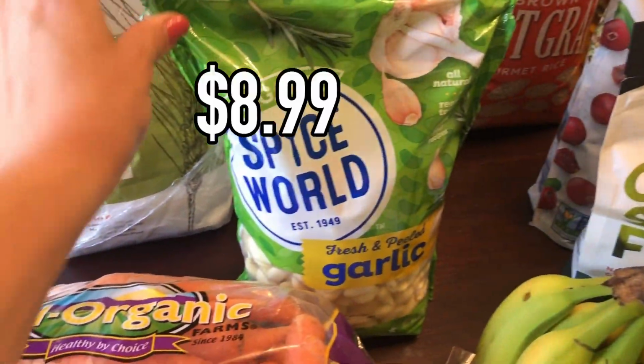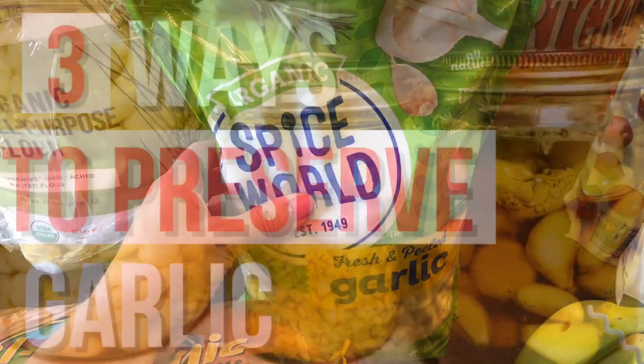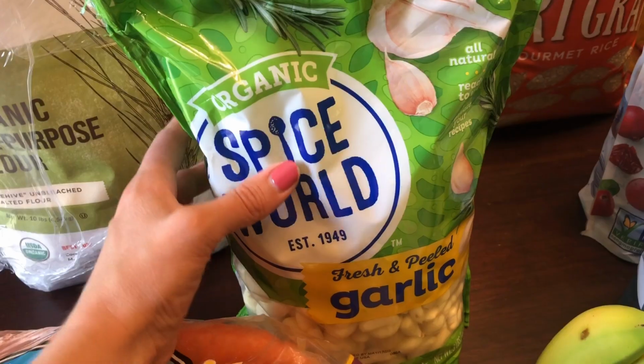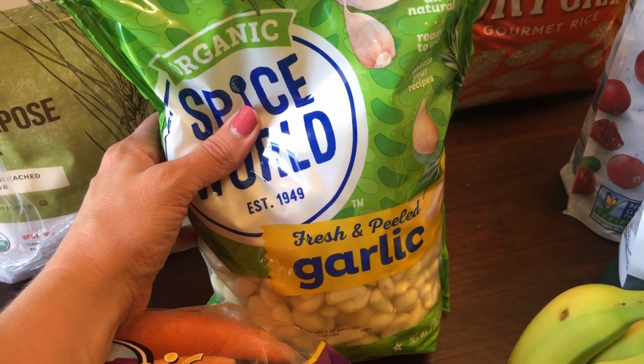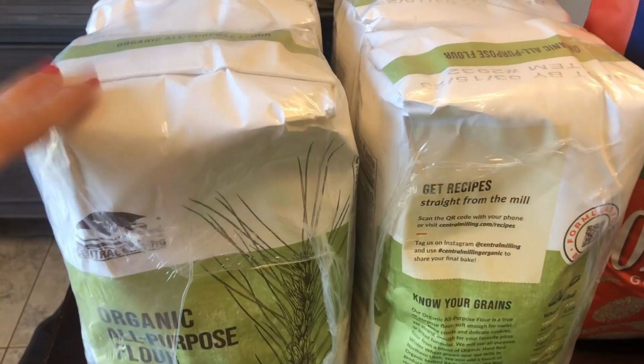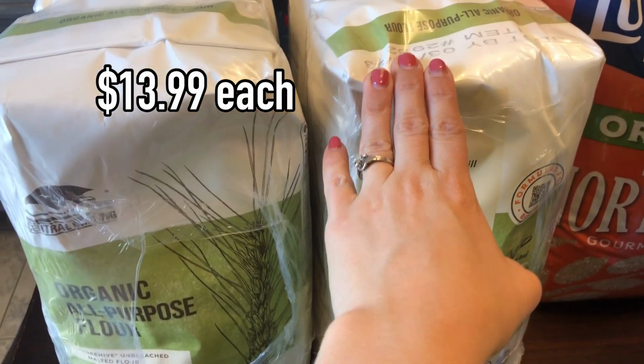And then I did get some more garlic. I bought this last month and I preserved it 3 separate ways. I absolutely loved the minced garlic, so I'm gonna do that again. It made cooking just super convenient. Absolutely loved it. Then back here, I got 2 20-pound packages of flour.